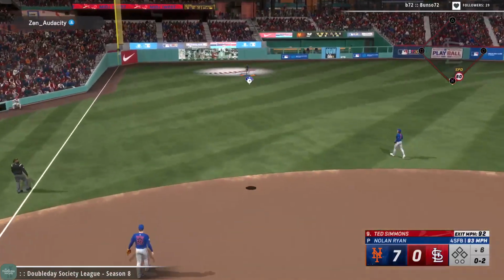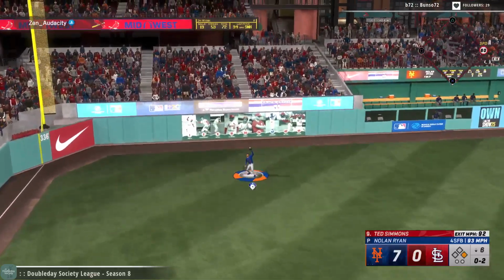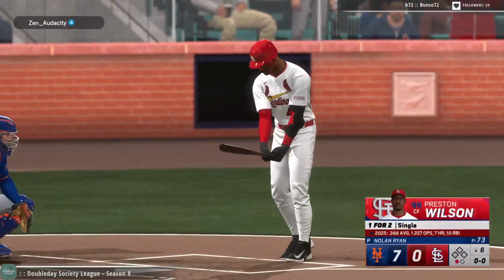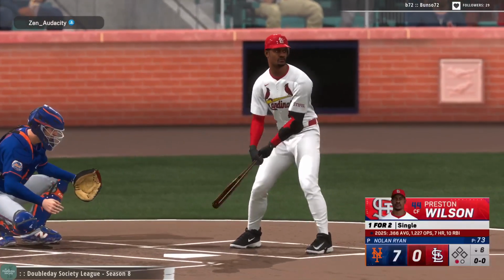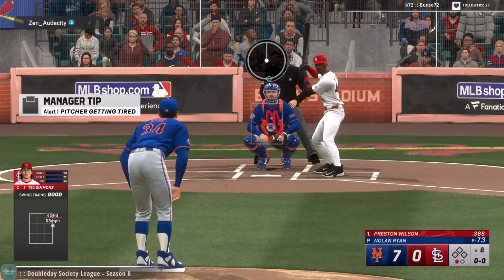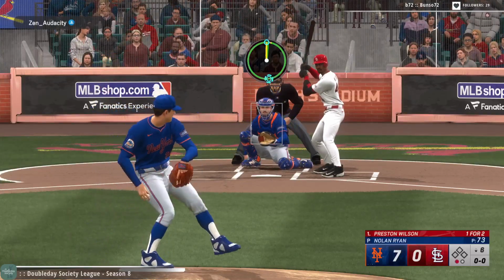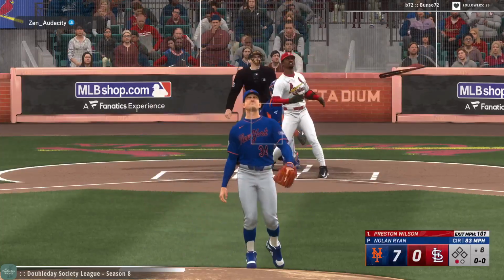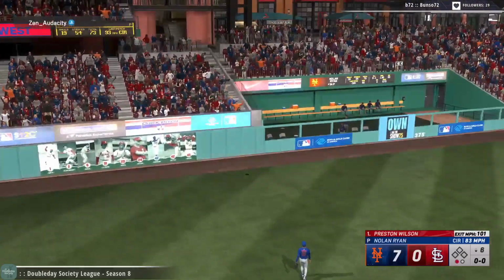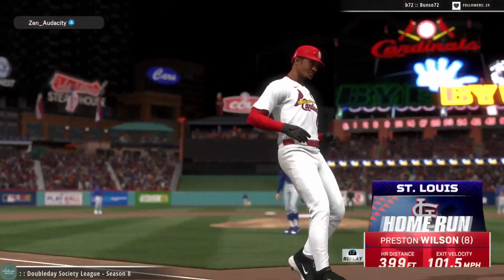That one lifted to left. Azocar under this one. Puts it away for the out. And there's one down. Back to the leadoff spot in the St. Louis lineup. Preston Wilson. Next up for the Cardinals. 1 for 2. Here's a swing and a drive left field, and he knew it. And they're on the board.